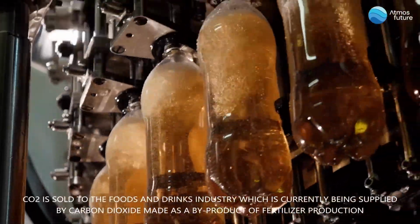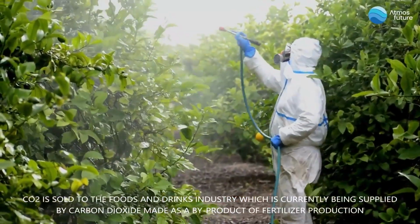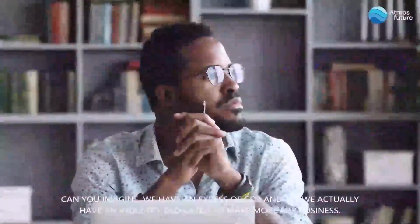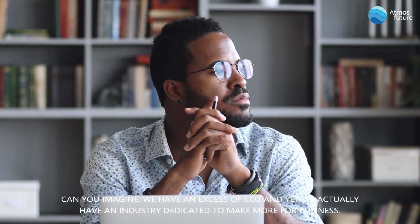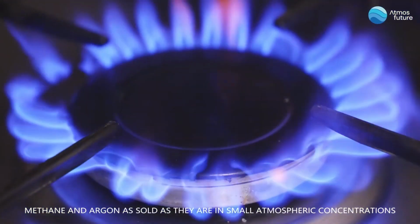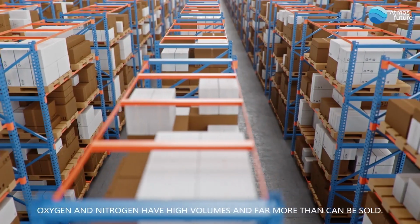CO2 is sold to the foods and drinks industry which is currently being supplied by carbon dioxide made as a byproduct of fertilizer production. Can you imagine, we have an excess of CO2 and yet we actually have an industry dedicated to make more for business. Methane and argon are sold as they are in small atmospheric concentrations. Oxygen and nitrogen have high volumes and far more than can be sold.